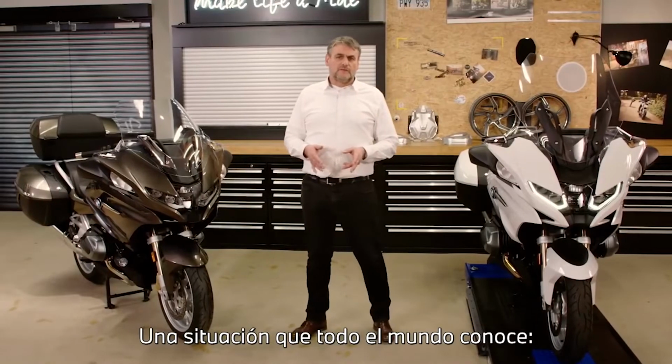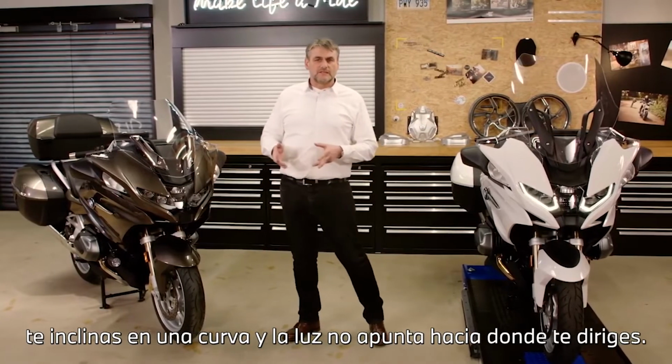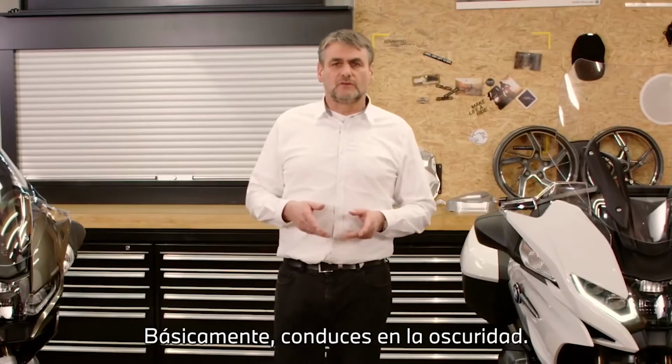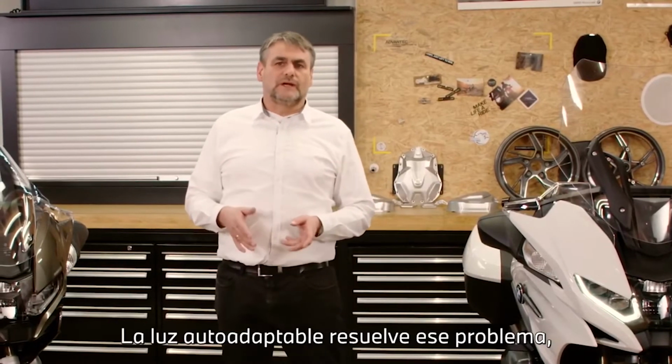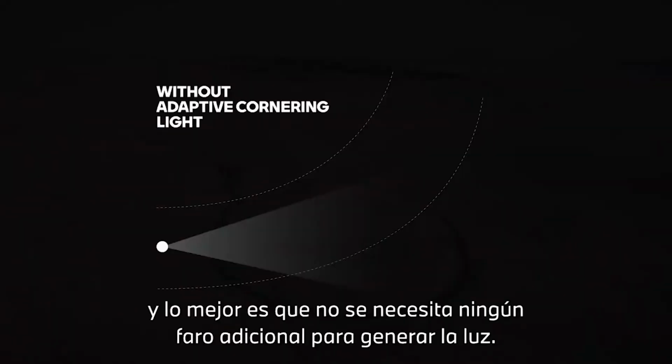A scenario everyone knows for sure. You lean into a corner and the light is not pointing at where you're heading. You're basically riding into the dark. The adaptive cornering light solves that problem. And the best thing, no extra headlight is needed to generate the cornering light.